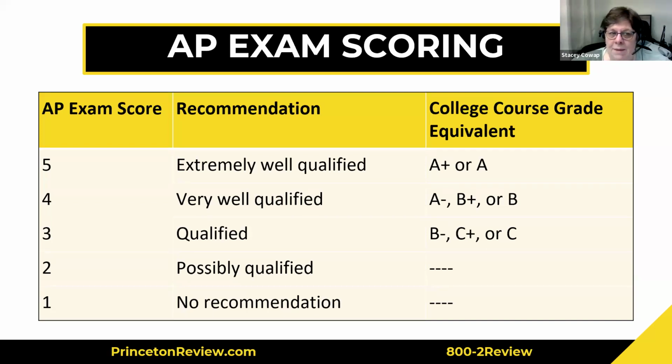As you can see, an AP exam score of 2 is called possibly qualified, and most schools will not accept a 2 in order to waive you out of classes. They believe that you have not mastered the content well enough, so most schools are going to make you retake those classes. And for an AP exam score of 1, you notice they say no recommendation. They believe that you do not understand the material well enough, and that you didn't do very well on the exam.